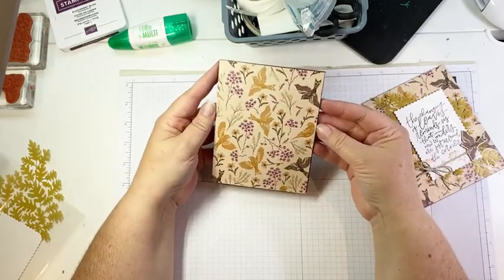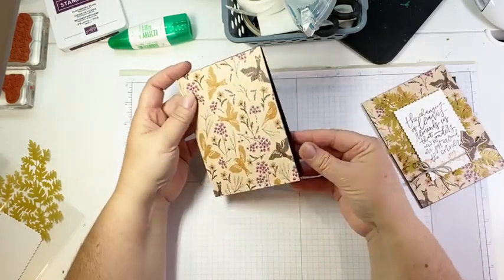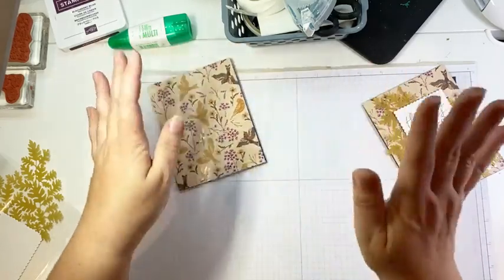Isn't that lovely? Now this card is not folded perfectly straight. That's why we have a border there. It's actually the back half. Can you see that? I'll fix that later.